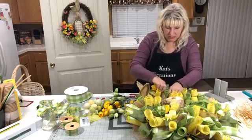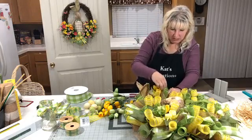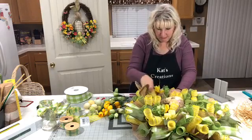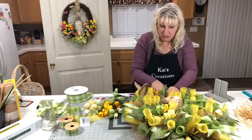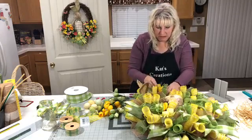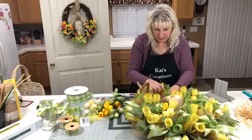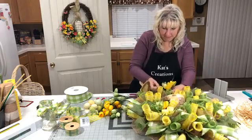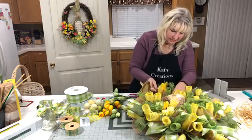Sharon said she visited her daughter and they went shopping at Dollar Tree and found a ton of tulips in white, pink, yellow, and dark pink. Absolutely, you can do that. Our Dollar Tree has kind of been disappointing this year. They had no tulips, nothing that we've seen so far. Roses, kind of.